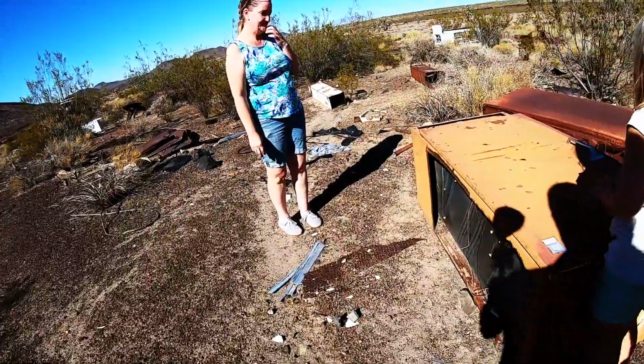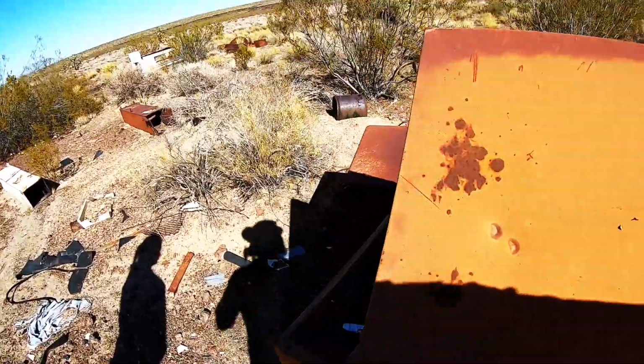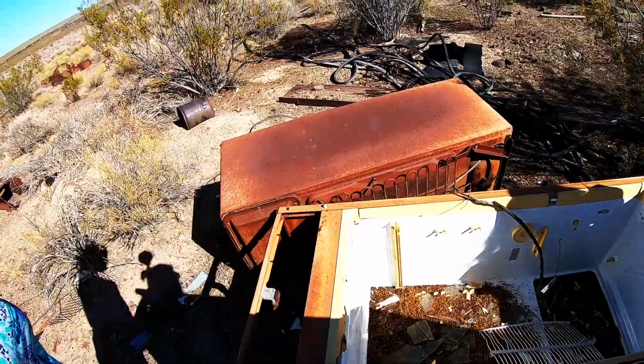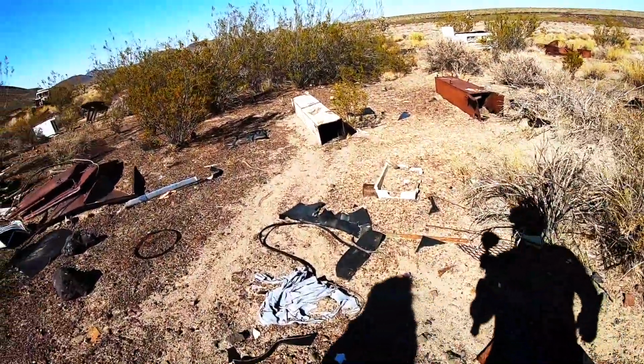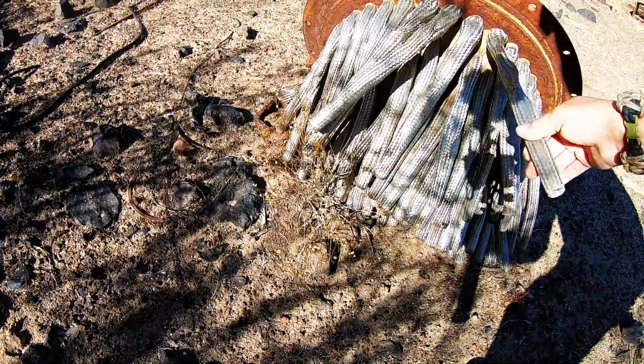Is there a dead body in there? Stop, Daddy. Don't make me get bad dreams. Is there a dead body in there? Nasty. No dead bodies today.